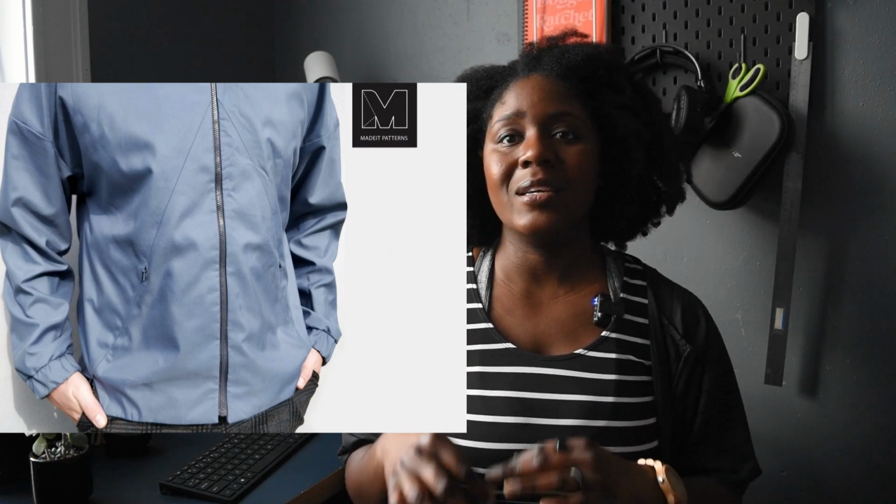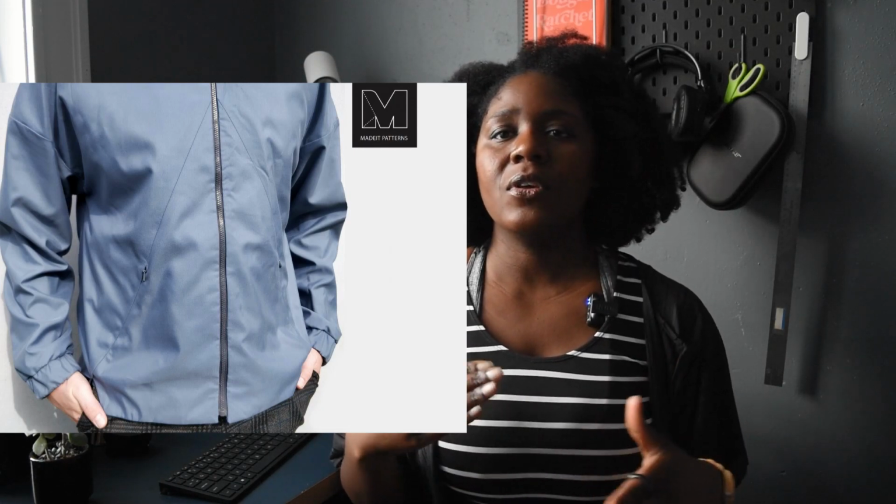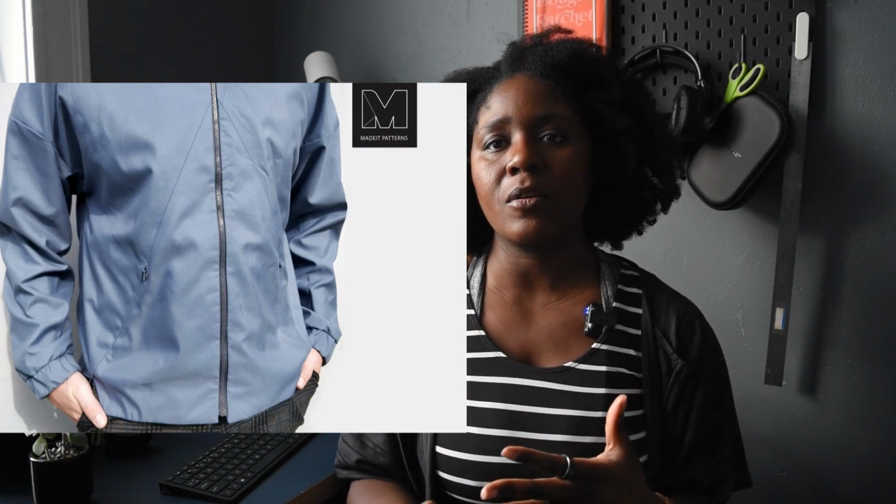It is a beautiful classic jacket with some unique style lines, giving you the option to use some color blocking or some different fabrics. I love it. I love the styling on everything. There's a lot of basics plus in this pattern shop. So check them out. That's Made It Patterns.